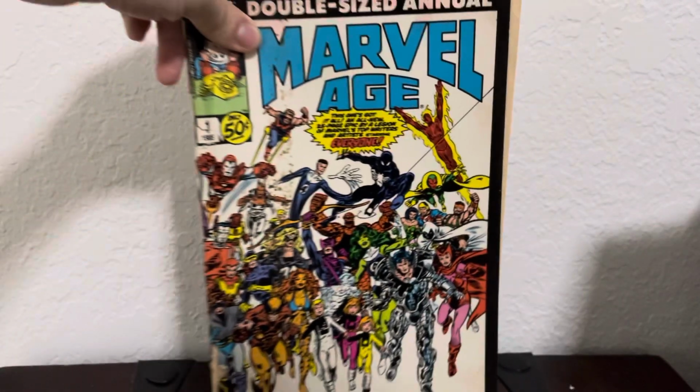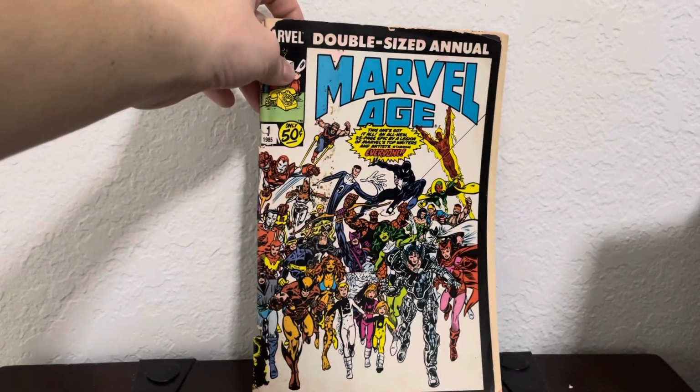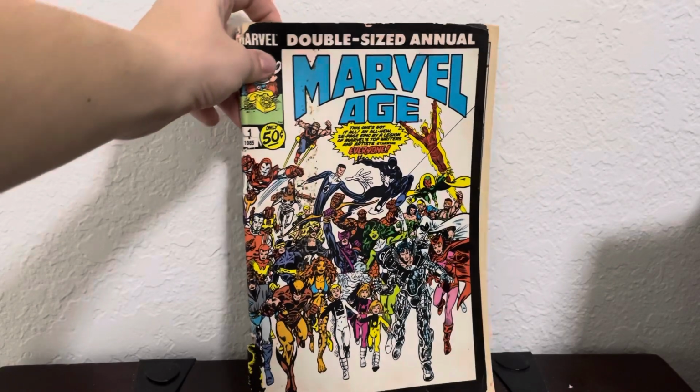Okay, now these next two here that I have are pretty cool, but just in really bad shape, like the spine wants to fall off. I mean, it technically does, it's literally hanging by a piece, but for 50 cents, whatever. I'll pick it up, and it is Marvel Age Double Size Lantern, and if I'm not mistaken, this is the second appearance of Silver Sable. Pretty bad shape, though. A lot of characters, though.